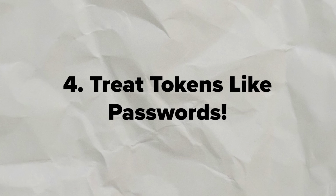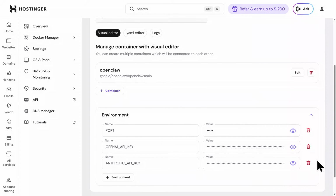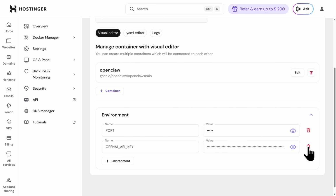And fourth, and most important, treat your tokens like passwords. Your gateway token, Telegram bot token, and API keys are basically keys to your entire setup. Don't paste them into public places, don't screenshot them, and if you think one leaked, you need to change it immediately and replace it in your Hostinger environment variables.